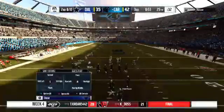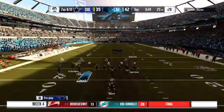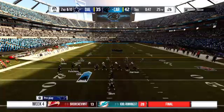Well, they had the run for no gain. Now they'll try again from the 25 on 2nd and 10. Gun.